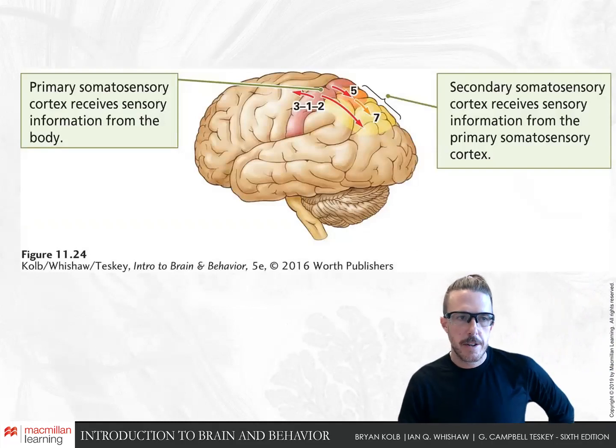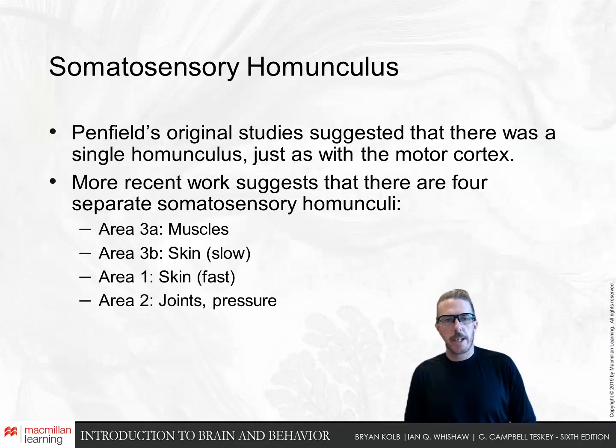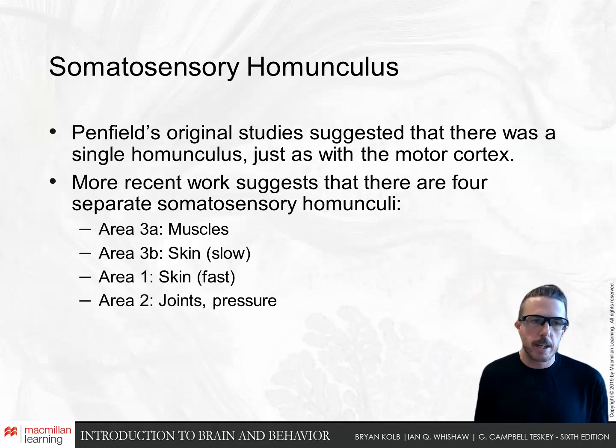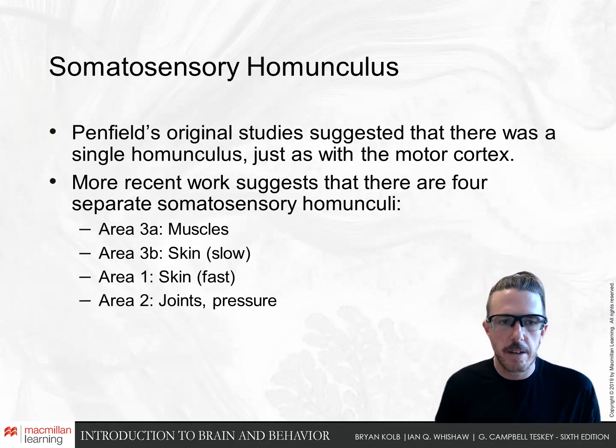So areas 3, 1, and 2 receive information from the body. They transmit that information to areas 5 and then 7. And then onwards, information goes to move the body, to the motor cortex. When Wilder Penfield was stimulating the human brain in his patients, he also observed that certain stimulation was felt as tickles or sensations on parts of the body. He made a somatosensory homunculus as well, showing that there was a map of the human skin in the primary somatosensory area in the human brain.